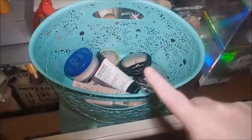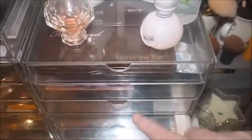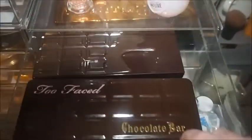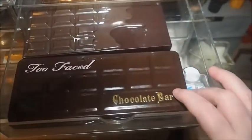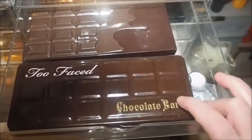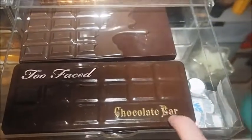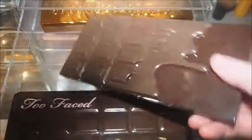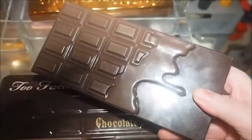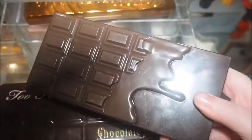Right, so I put the items that need to go back in here, so let's just move over to here and get the things out that I want. This is Project Pan. I'm going to be using this this upcoming week, I think. I've got a job interview coming up, so I think that would be the ideal palette to use. This palette was the last of the I Heart Makeup palettes that I needed to use, so now I can do the review.